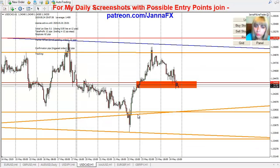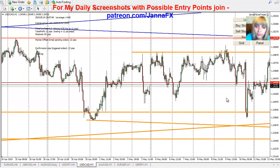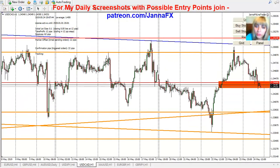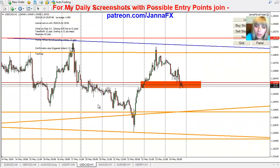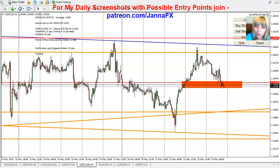Okay, so now we're going to dollar CAD. Dollar CAD is the same picture as it was for weeks now, guys. It's been so long, up and down, up and down. We're in a consolidation, a very wide, huge channel. I was giving the ideas exactly the same as previously: consolidation at any of these levels and placing the orders.